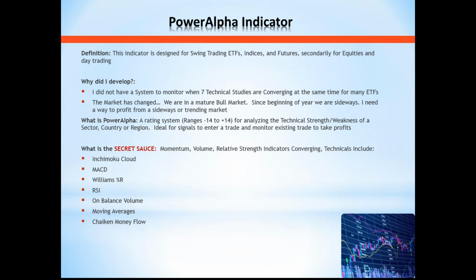We went over this probably for a couple months back and forth, tweaking it. But what it includes is all the technicals: the Ichimoku cloud, which Andrew uses quite a bit in his trading, MACD, Williams percentage R, RSI, relative strength, moving averages, as well as the Chaikin money flow. This is actually on balance volume is incorrect. So that's pretty much it. It looks at momentum indicators, volume indicators, relative strength, and I'm looking for those indicators to converge.